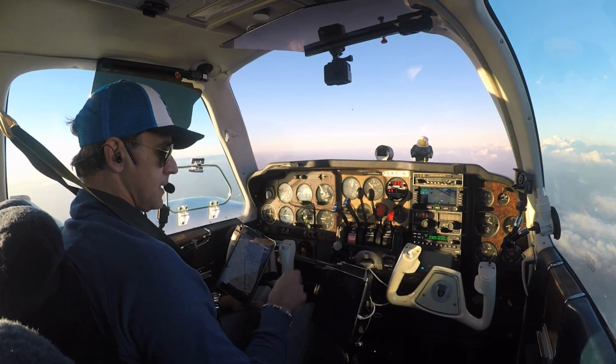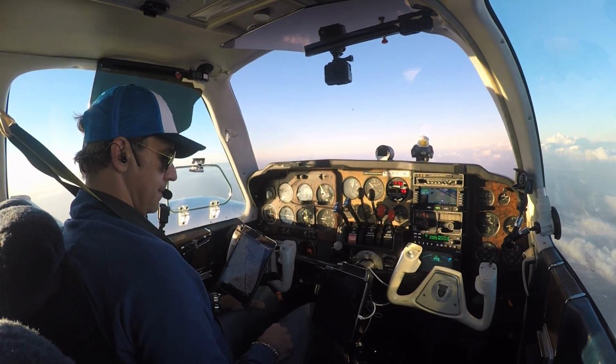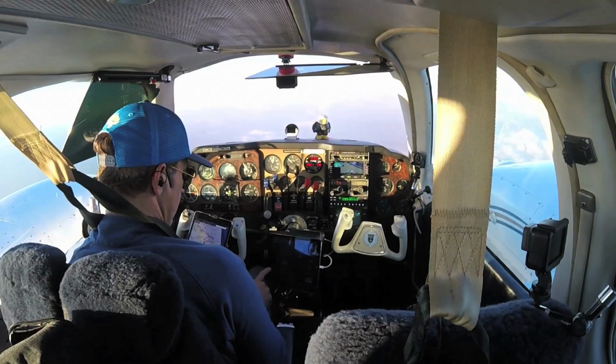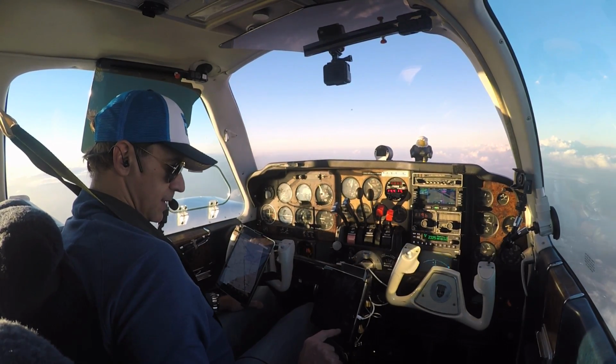So I'll come over to the GPS. I can do it either on the panel mount or I can do it on the iPad, because the iPad simply just controls the panel mount. Then I'll click on the procedure button, and it's showing me arrivals. So I'll hit procedure again, click on approach, and then I will choose the RNAV 31.